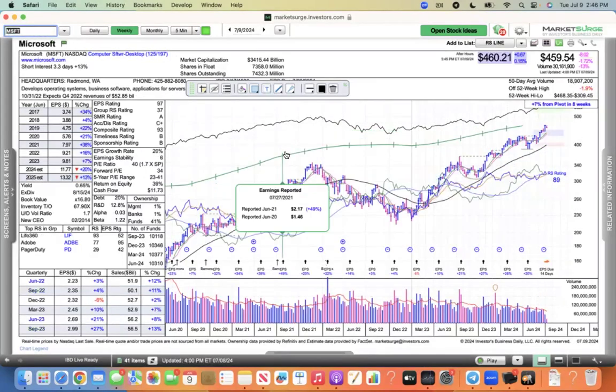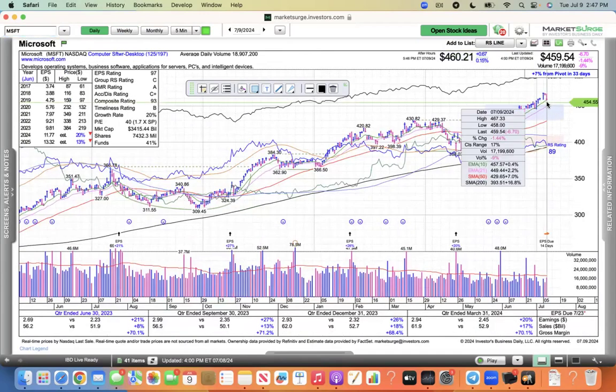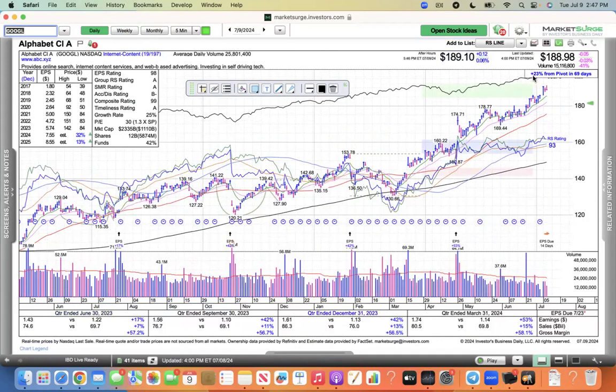Microsoft, the last couple of days sold off a little bit. It's down 1.72% this week, but made a high last week and just pulled back a little bit here to its 10 EMA today. Microsoft looks fine. Google, another stock like Microsoft, it's a little extended, so it's just pulling back a little bit, allowing the moving averages to catch up, doing nothing wrong at all.